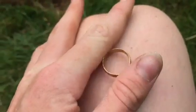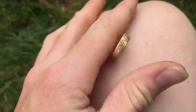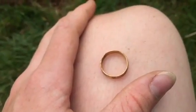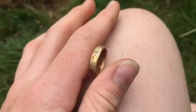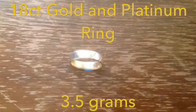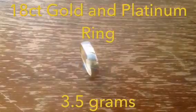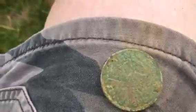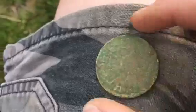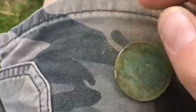That's incredible. I am amazed. Oh, double gold day. That's incredible. There's another old penny. Let's see, is it New Zealand? Yep. 1945, I think.